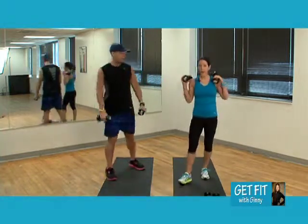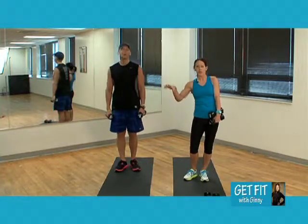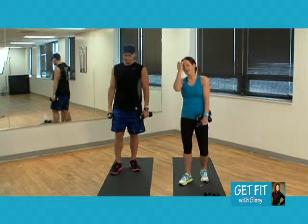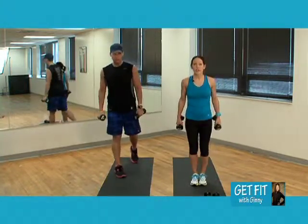And you can do these without weights, right? You can grab a chair, hold onto your couch, something to kind of help you keep your balance. All right, we're going to overhead shoulder press.